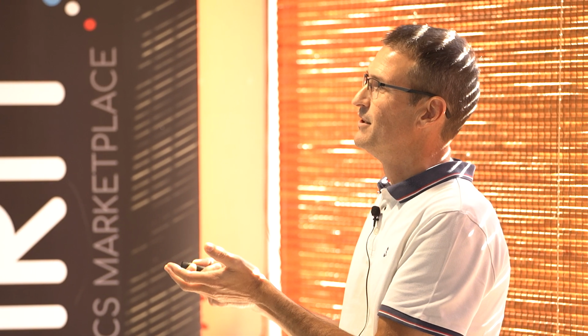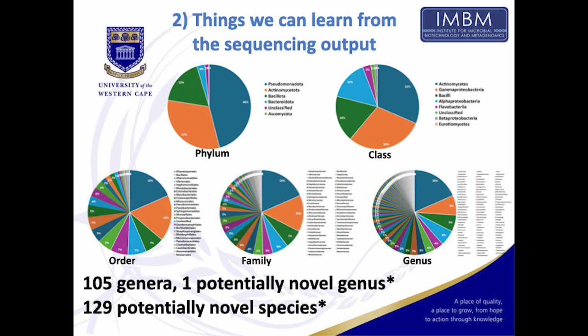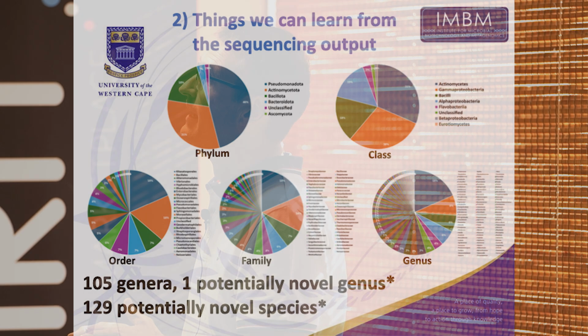All right, so the other thing we could do, as I alluded earlier, is we can study the genomes themselves and see what we can learn. Here I've broken down the genomes that we sequenced into the different phyla. In the end, it was composed of 105 genera with 1 potentially novel genus and 129 potentially novel species. The asterisks are there because it is not currently accepted to classify an organism as a new species based on genomic content alone. Then I wanted to give you 2 examples from our own group when it comes to asking an ecological question or a biodiscovery question using this kind of information.